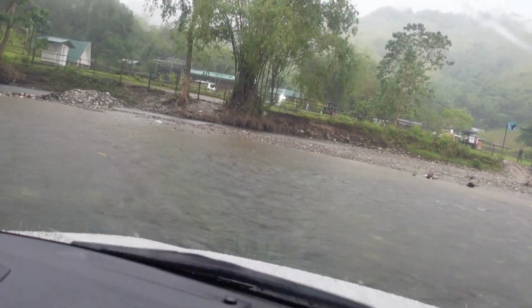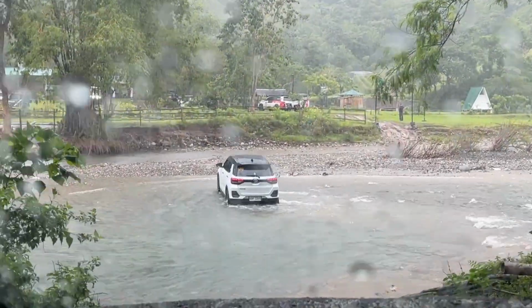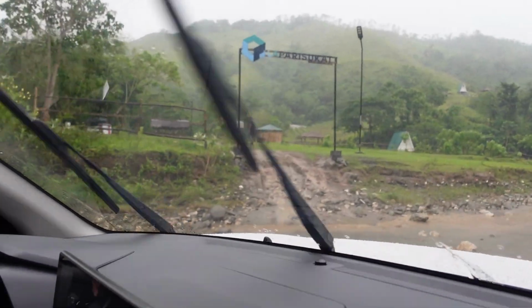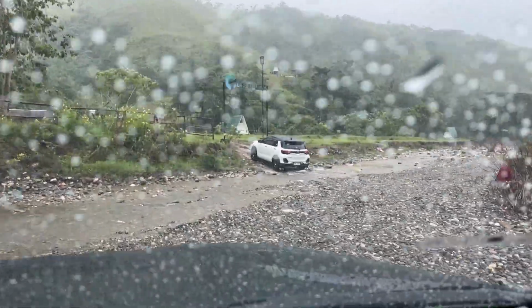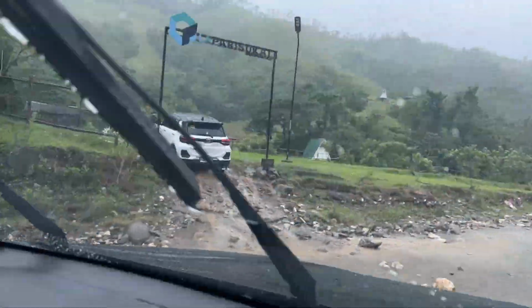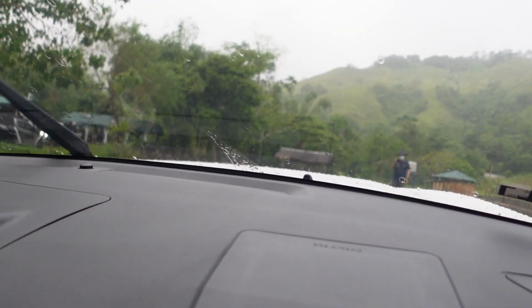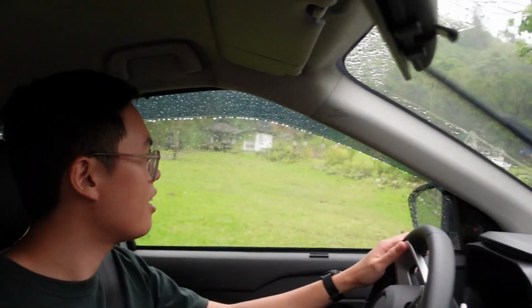Let's go, guys. I'm giving gas pero hindi nagta-traction. Puro ba to? Let's try. Kaya. Bueno. Hoy, naka-floor na ako. Ayaw umandar. You got it. Atras ka muna, Franz. Huwag ka dito napakyat. Atras ka muna konti.